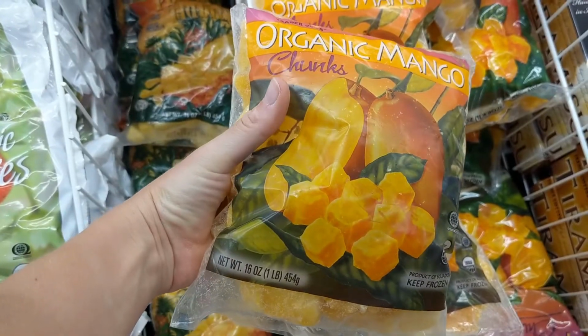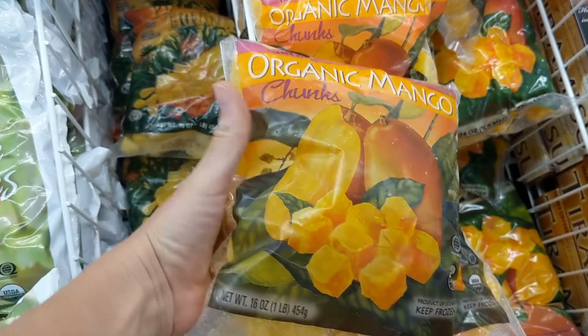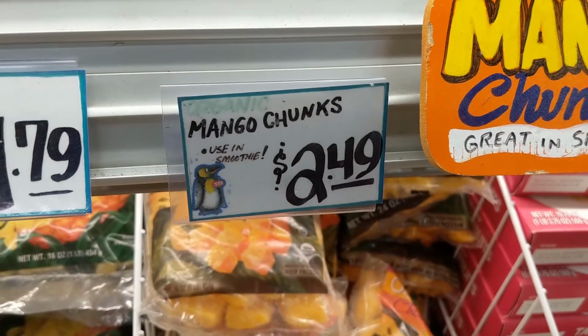This is basically the only way that I will eat mangoes, and it's a lot easier than getting covered in mango and cutting it up. Check that out. They have them cheap here at Trader Joe's.